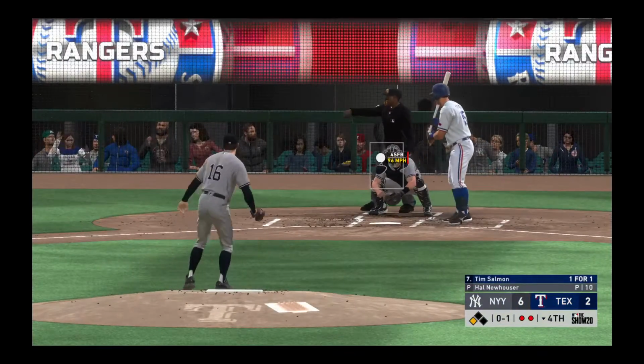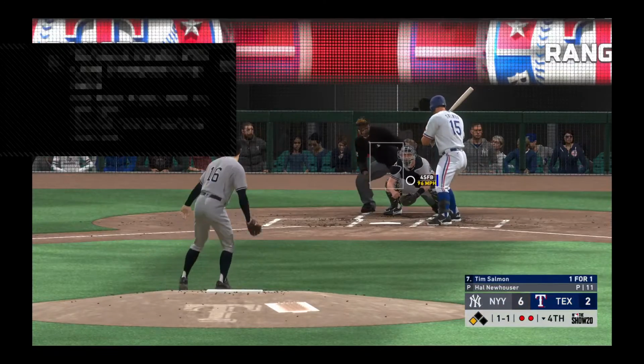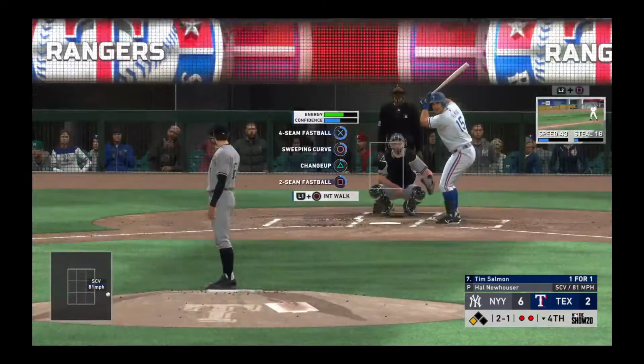Talk about blowing it by a guy. Geez, I mean, that fastball was way behind him when the swing came through the zone. I have to think he was looking for something off speed, and he just couldn't pull the trigger on that fastball. No offer on that one.